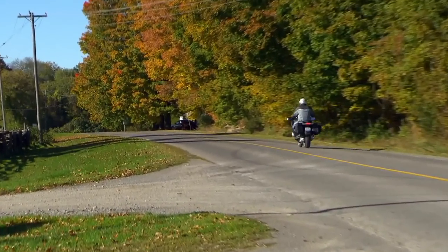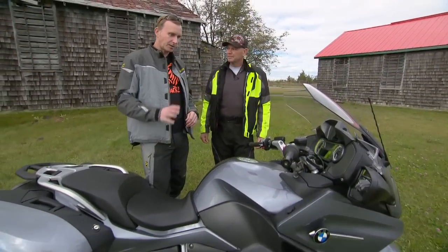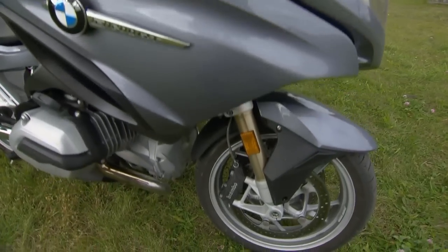How did you like the braking system? Obviously ABS brakes. Very impressive brakes. So you just grab a handful out front, you stop now. You better be serious about it if you're grabbing it, right?